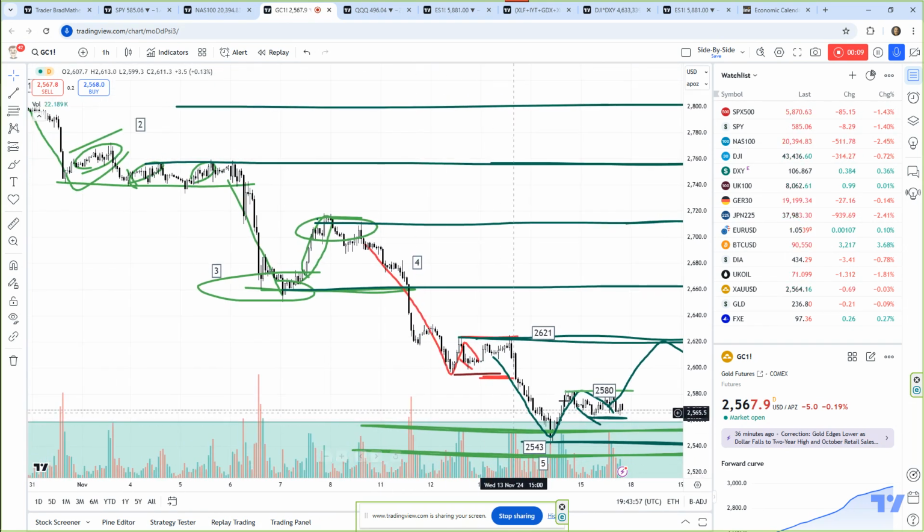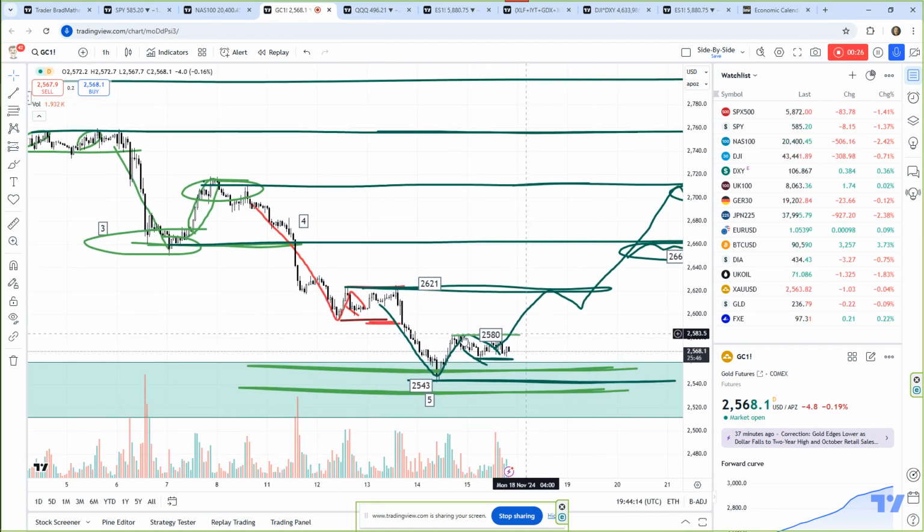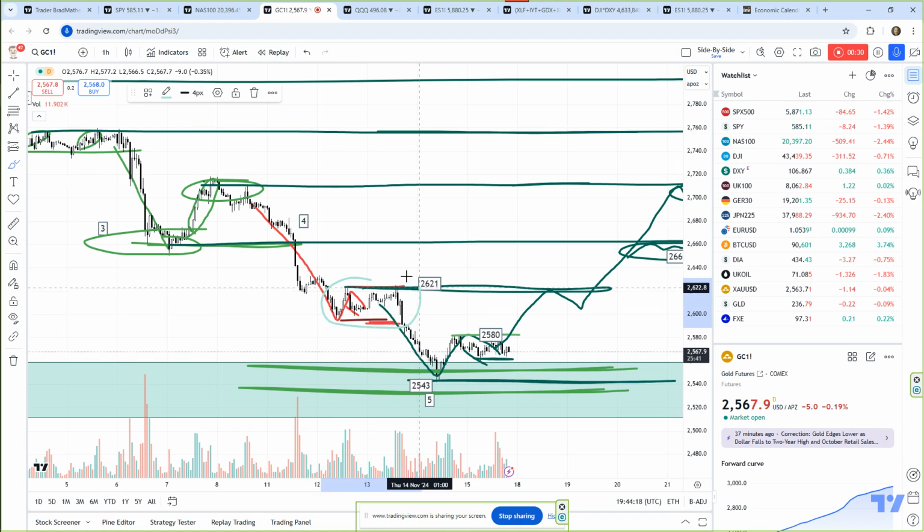Gold is holding up again like this, very similar to this type of pattern. Within this little flagging range, we need to see it try to move higher to confirm this potential bottom here. So understand that what we're looking at is very similar to this type of action right now.